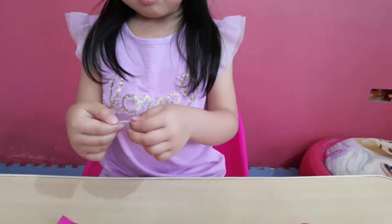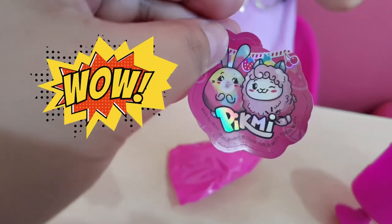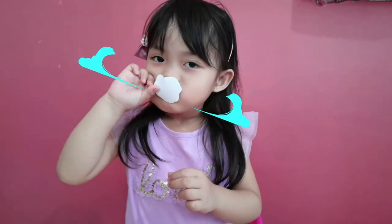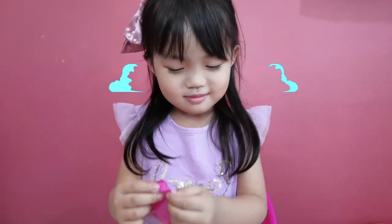Can you show us the sticker? Let me see. Oh, that's so cute too. I love it. It smells so good, right? My character. Okay, it smells good, right? So funny.